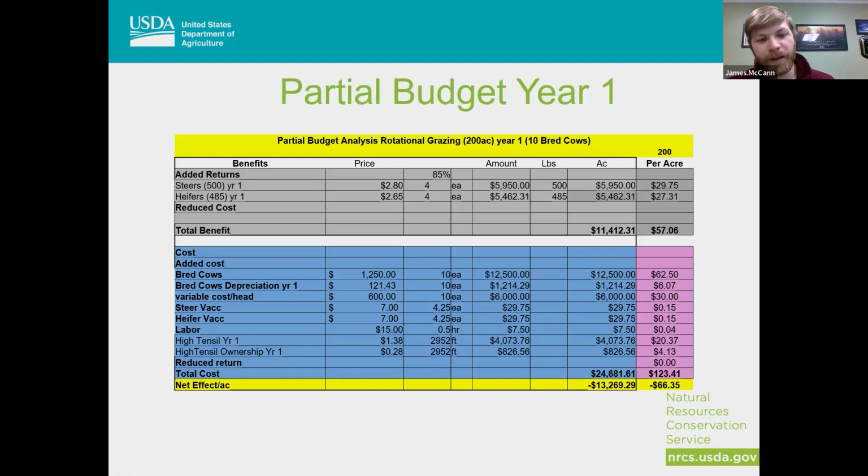Like I said, what's fun about a partial budget is the spreadsheet exists. Once you set it up, you can change that value, from pounds to prices to a different calving rate, or if you want to raise your variable cost to be conservative for those steers and heifers beyond just vaccines, then absolutely. Is that a fair assessment?